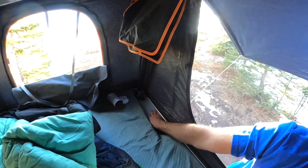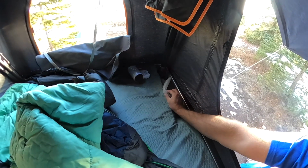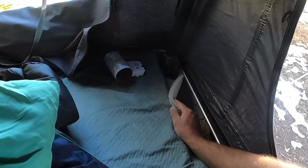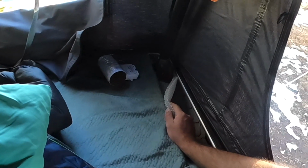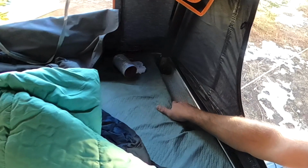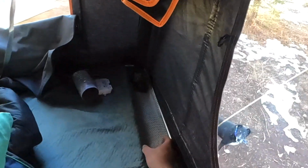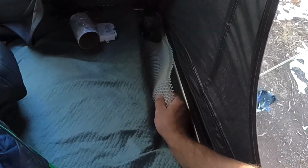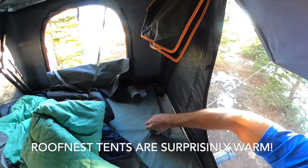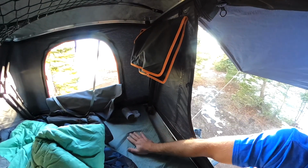And then underneath the mattress is this great condensation mat. Now this is new. I've not seen this before. It does a great job of keeping the mat off of the direct contact with the insulated floor. So there's even insulation below this. Insulation, condensation mat, insulated mattress. And this is removable and washable, and it's actually very soft against the skin.